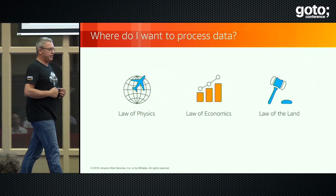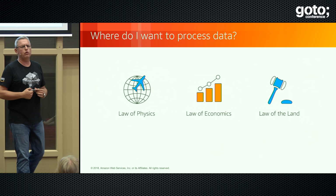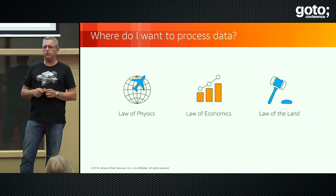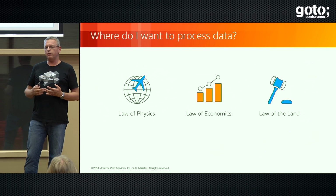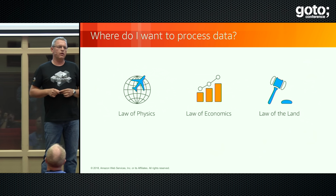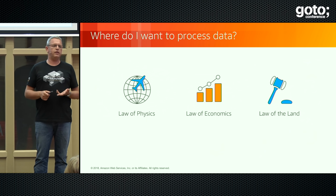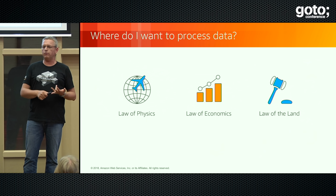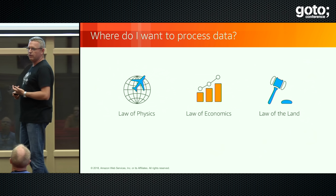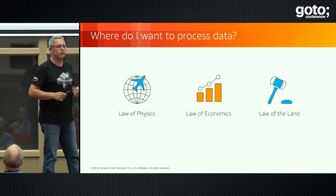The first one is the law of physics. First of all, everything related to communication. When you want to store or process your data in the cloud, you need communication, and you need relatively fast and reliable communication, and it's not always possible. Think about scenarios like IoT in space, or IoT in airplanes, or underwater. We have all kinds of projects where people are syncing IoT devices for all kinds of use cases. Or simply you have unreliable network connectivity.